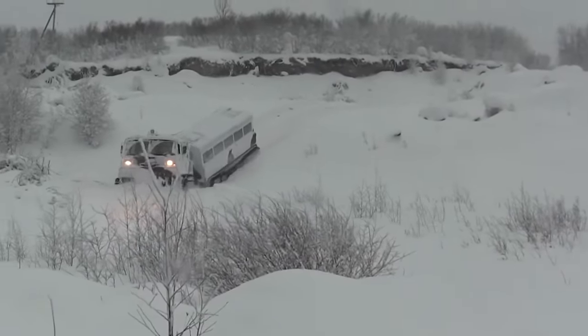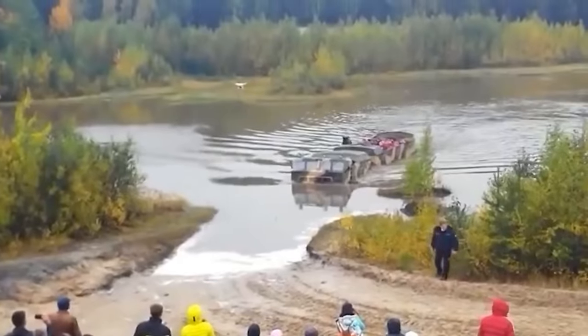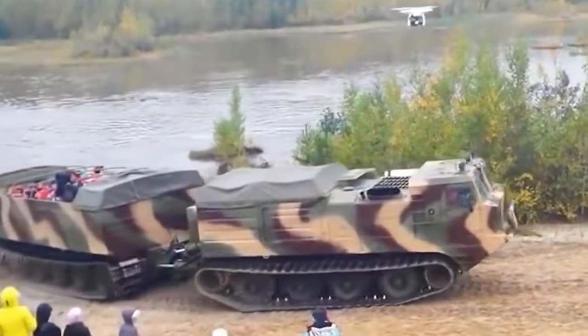sighting a memorable event. From its pivotal role in military operations to aiding polar expeditions, the Vityaz is a symbol of endurance and versatility in the face of extreme challenges.